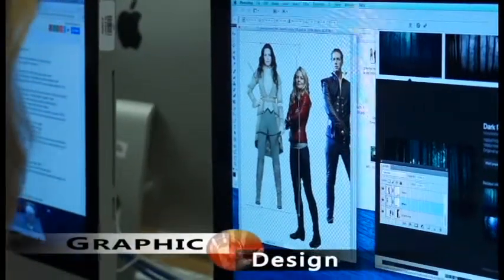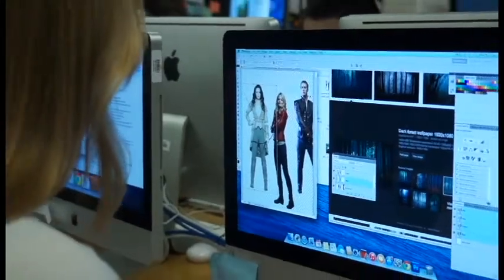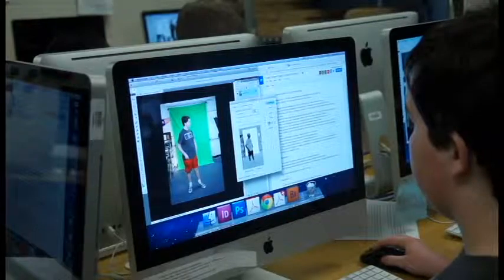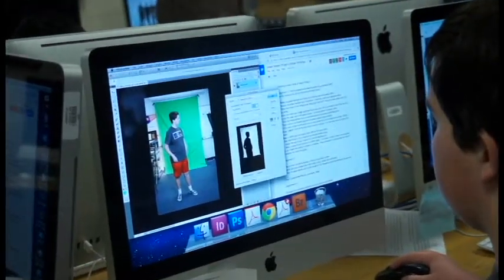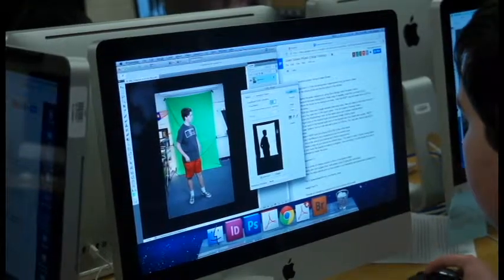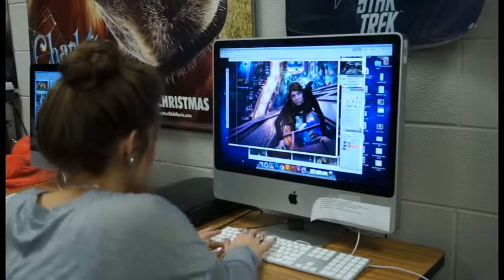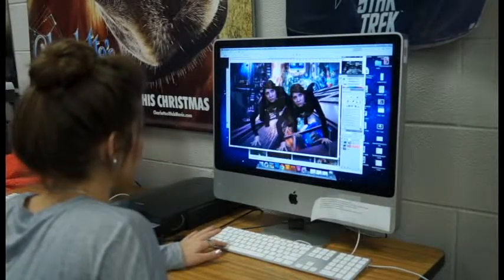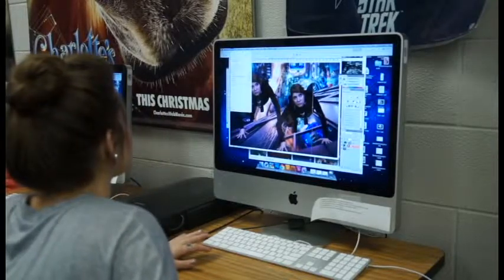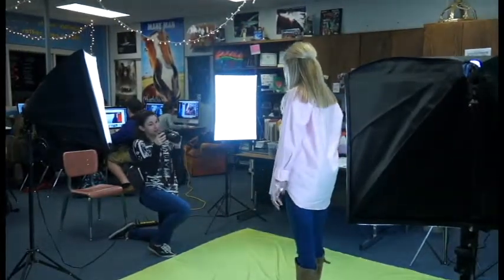Students in the graphic design and illustration courses receive the skills needed to pursue careers in the advertising and visual communications industries. Students apply design principles and typography to projects in a hands-on class designed to challenge their critical thinking skills. Students use Apple iMacs, the Adobe CS suite, including Photoshop, DSLR cameras, and green screens to design and produce print-ready projects. Students take the Adobe Certified Associate exam at the end of the year to become certified in visual communications.